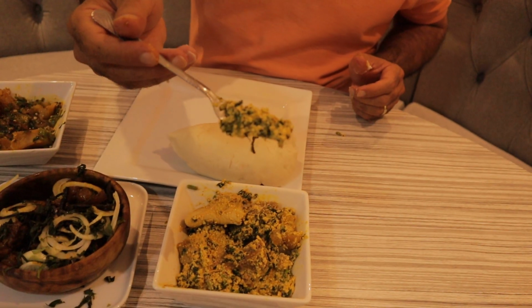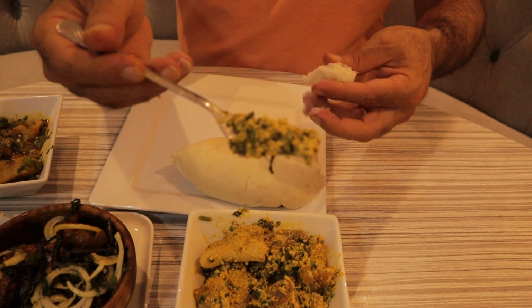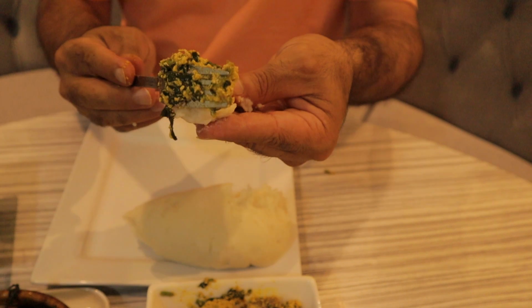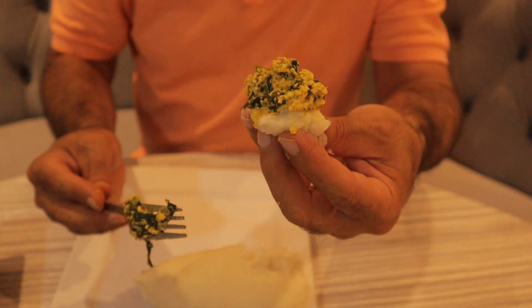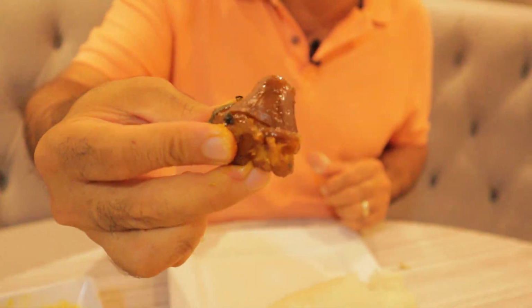And some of this pumpkin seed and ground egusi with some fresh yam. So tasty and absolutely amazing. I really love it. Beautiful. And now I try one piece of the gobi. This is my favorite, and it's so nice.